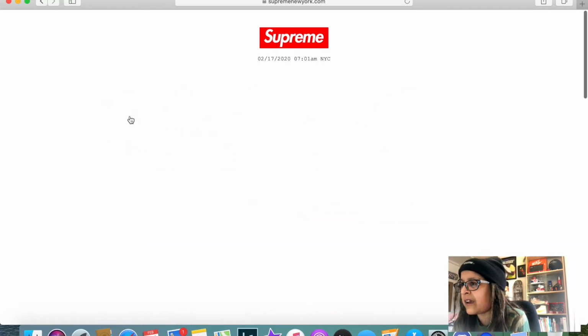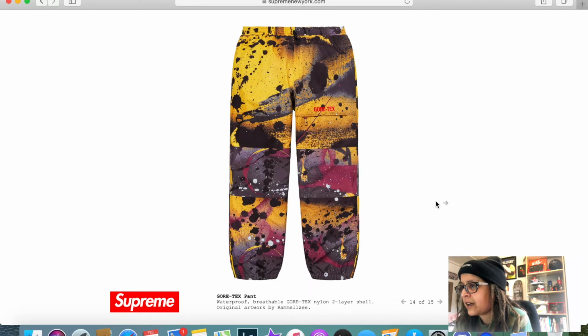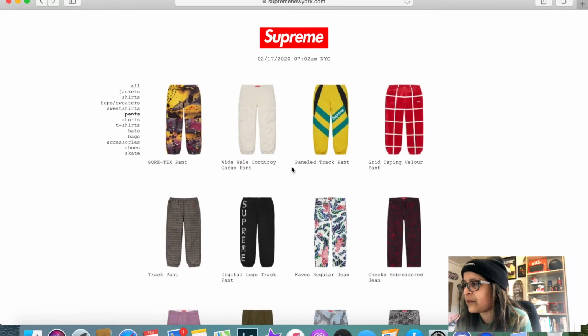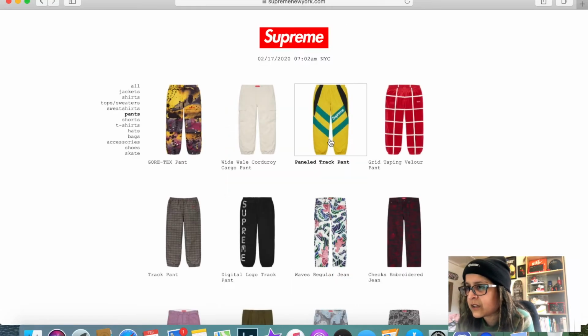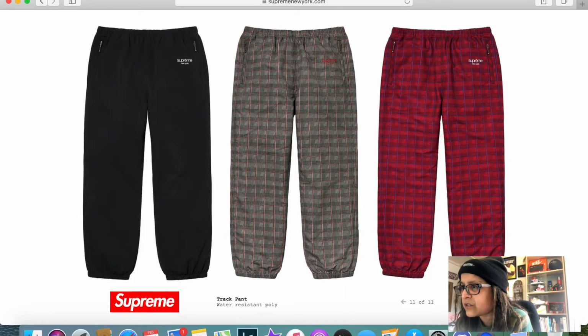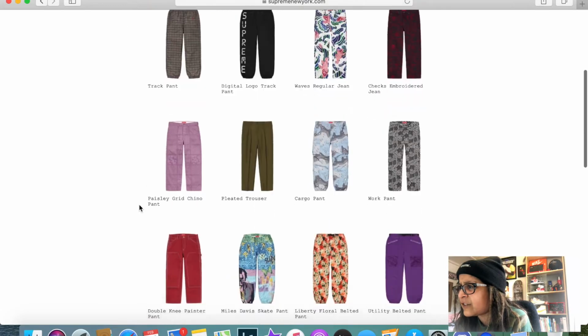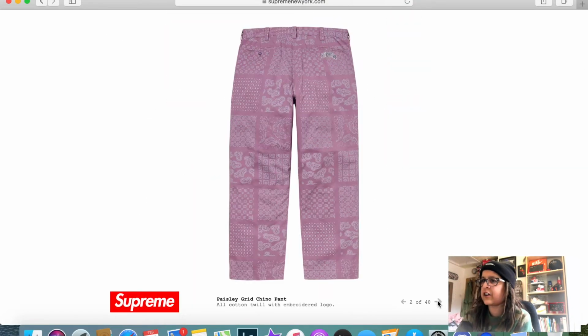Pants. Okay, we have the Gore-Tex waterproof. Shenanigans, so they've got the matching ones to go with the jackets, and then we've seen those, the corduroy, then we've seen those track pants. Have we seen those? Yes, we've seen those. We've seen all these. Paisley grid, have we seen these? No, we haven't. So that's got an ARC logo on them.